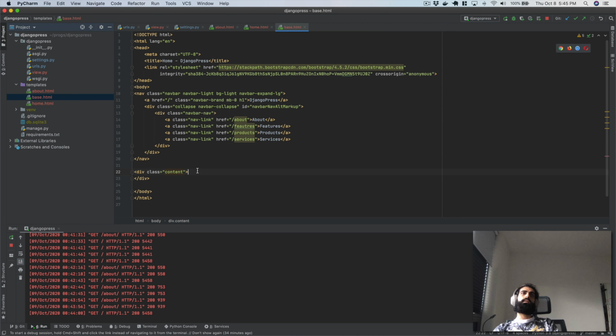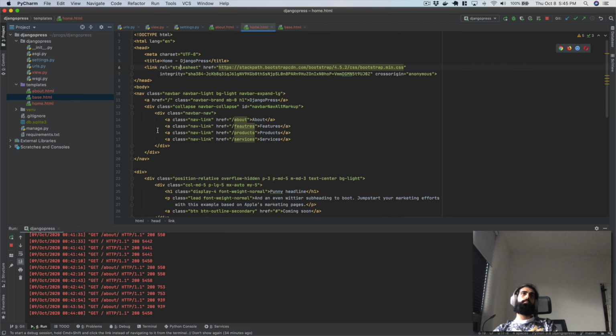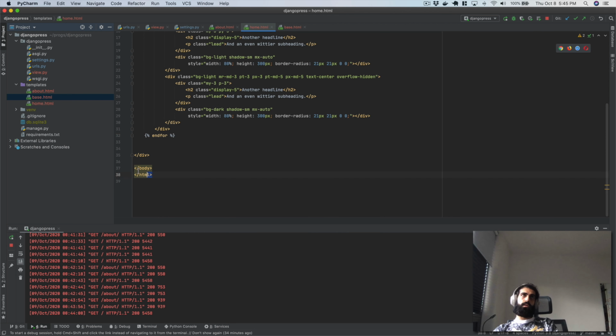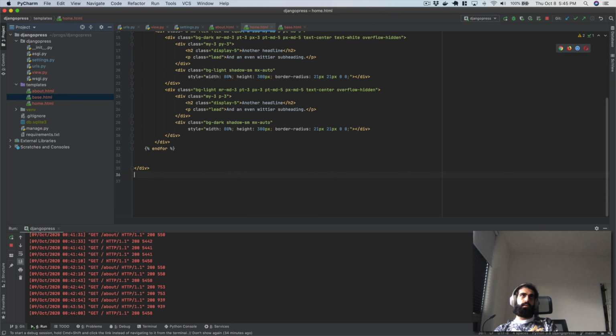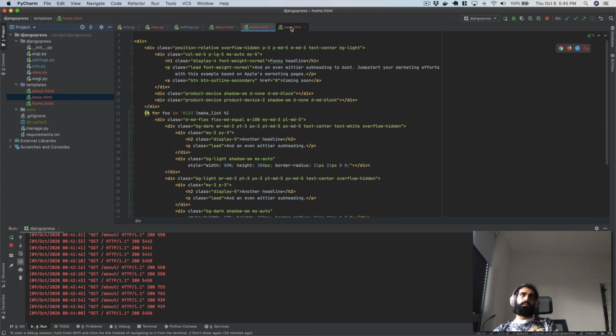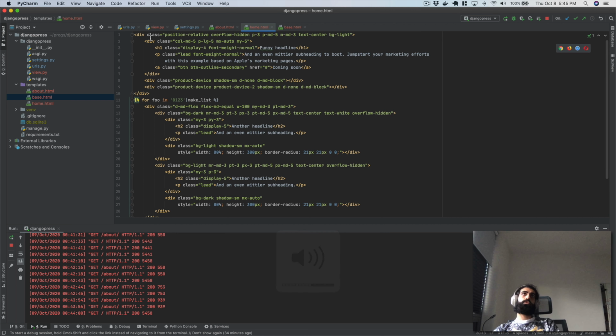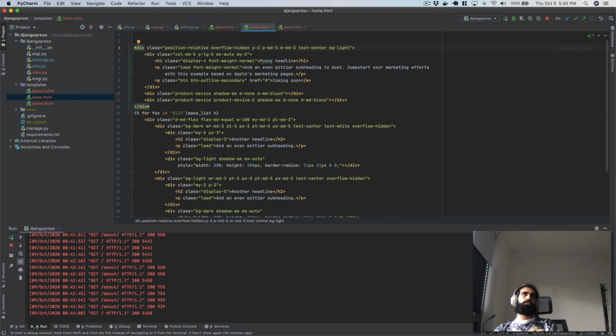And here, I'm going to define something called a block. I'm going to call it content, and then we're going to end block. Now back at home, we're actually going to toss all of this away. This already has a div, so toss this away too. Okay, that's the main code for home, right?